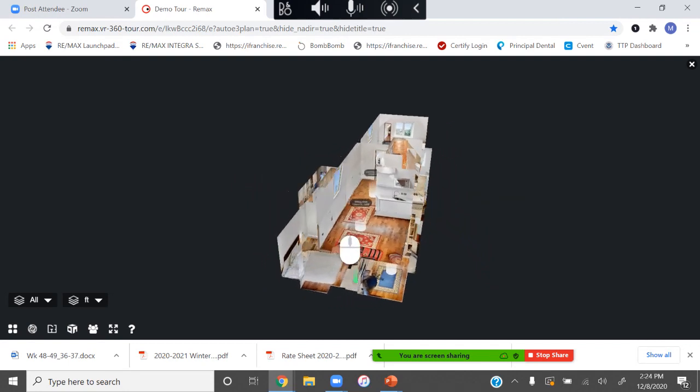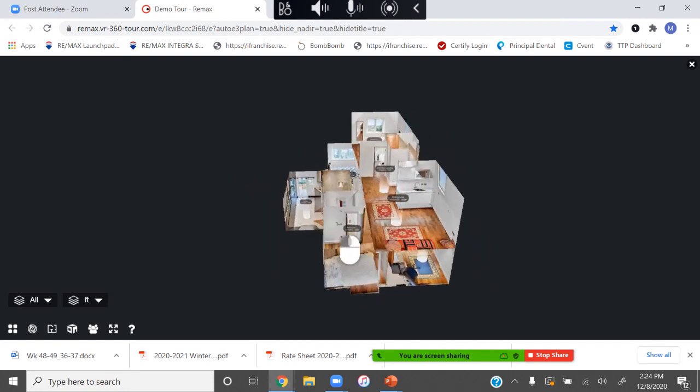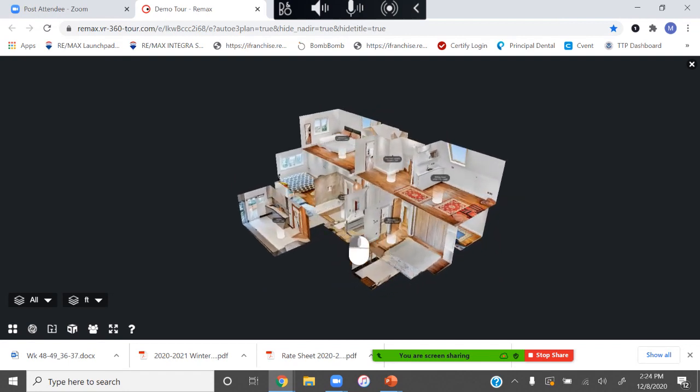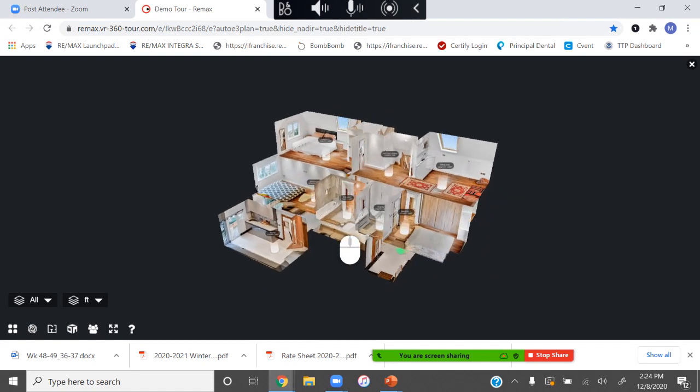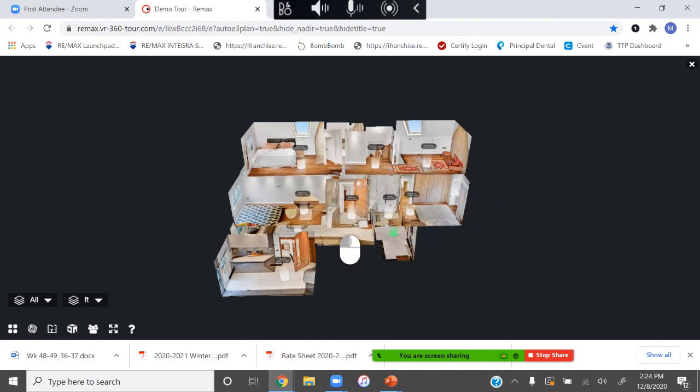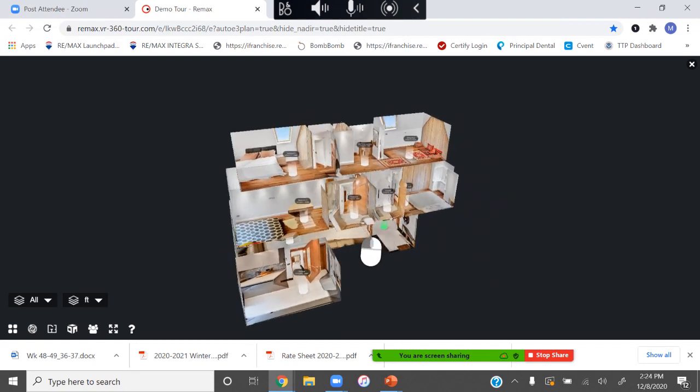Does this particular fancy chef stove have the features and utilities that I want? And this is a wonderful way for people to really see the interior of the home completely virtually as well.